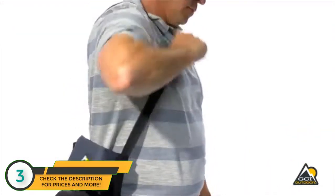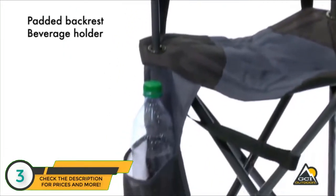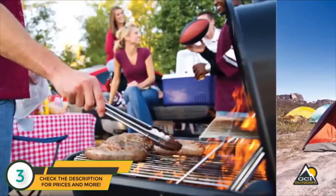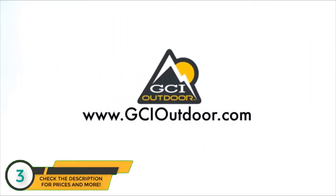It's lightweight and easy to carry with its patented auto-fold shoulder strap. It also features a padded backrest and beverage holder. The Quick E-Seat is ideal for any outdoor activity, including birdwatching, hiking, camping, fishing, traveling, watching sports, or picnicking. GCI Outdoor, the experts in portable recreation gear.